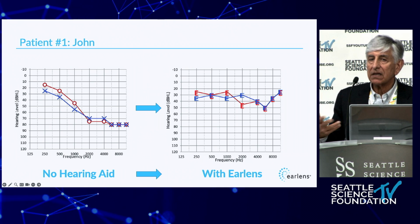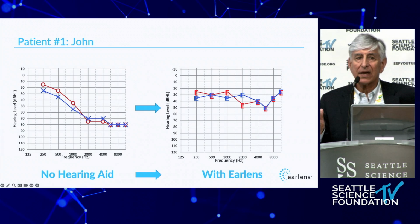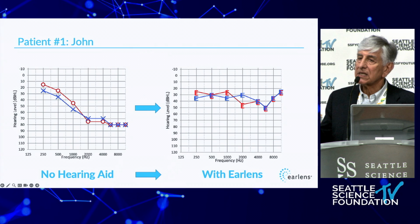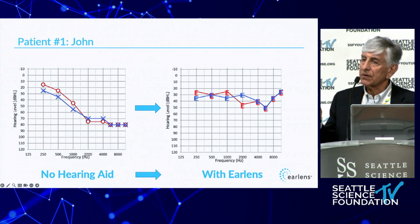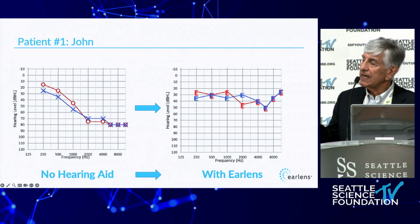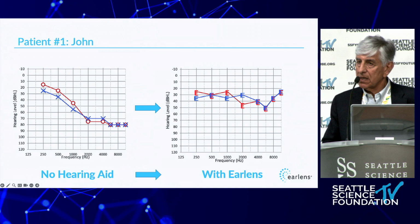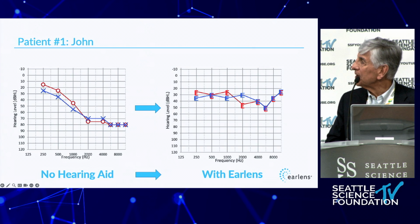I'm fortunate, I live in Metro Detroit, where we have a lot of music performers and things like that. And for sound quality at the professional level, whether it be academicians or lawyers or musicians trying to hear everything as clearly as possible, the Earlens has fit a niche in our practice. We have only done about 100, but those are patients who really enjoy the sound improvement.